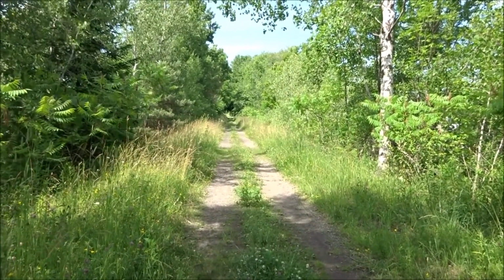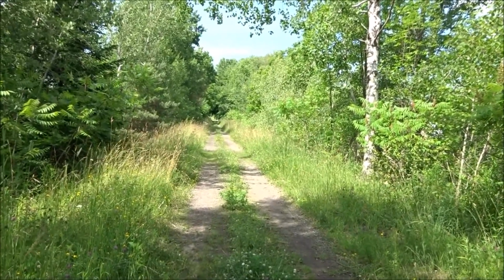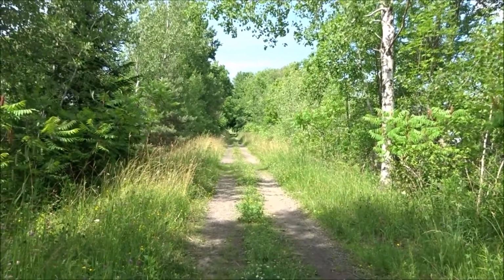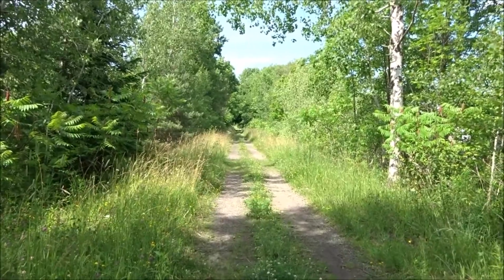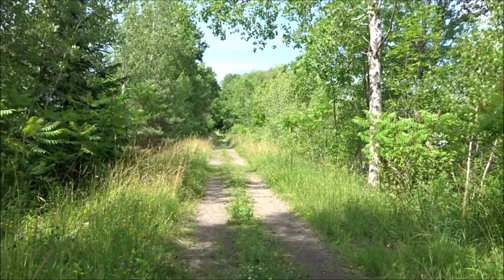So far, it's not been too bad. There hasn't been too much uphill, but it is mostly in the sun, which is a little bit difficult on a hot day. And today is a hot day, so especially in the sun. But then again, vitamin D.